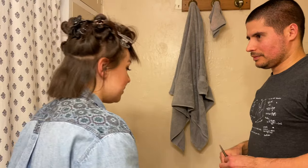Some of you are gonna hate this, but I love it. Once I have it texturized and then my bangs, I need to show you my hair before I throw it all away.